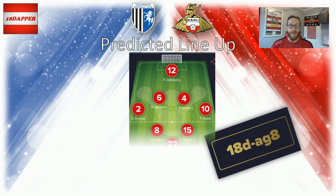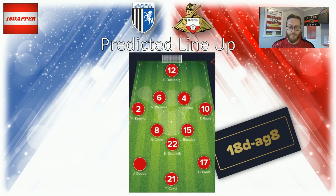And my predicted team lineup for the Tuesday night game against Gillingham is unchanged from my last one. I think Darberg will be in goal. Back 4 of Noyle, Williams, Anderson and Rowe. Midfield 3 of Close, Bostock and Galbraith. Galbraith was probably the most positive player that came on against Wickham, so I think he needs to start. And then a front 3 of Dodu, Hiwula and Chakur leading the line. Hopefully that's the squad that will get us something from this game on Tuesday night.